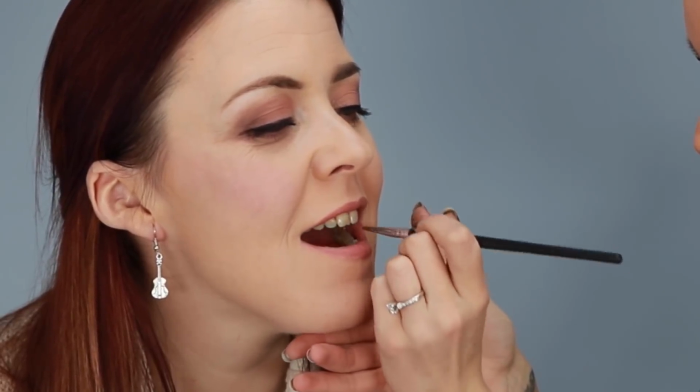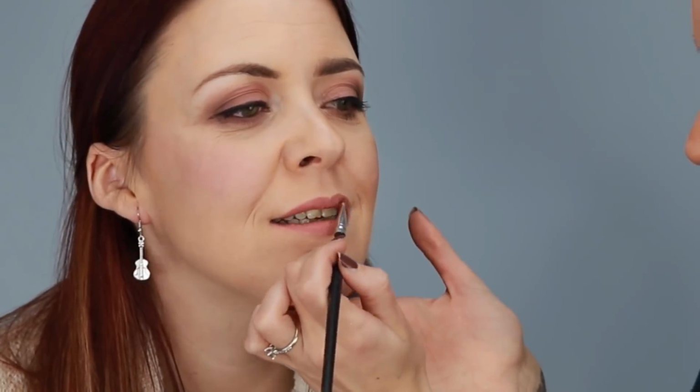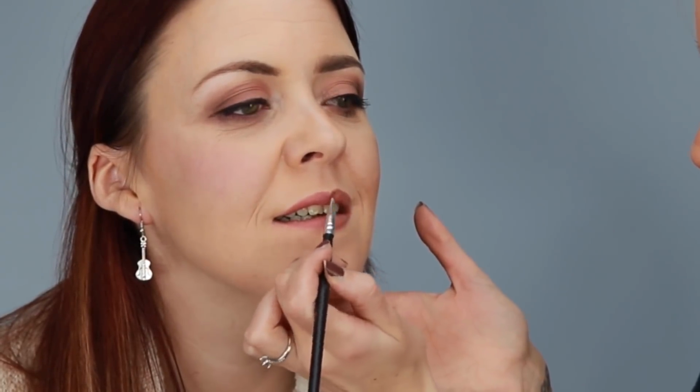This one's not sticky. This one's amazing. It's like an oil. It's from Inica, I think it's called. Inica Organic. It's an Australian brand. Oh, it smells nice. Yeah, it's really, really comforting on the lips as well. It's really nice and glossy, but it's not sticky. I like that stuff. It's nice, isn't it?